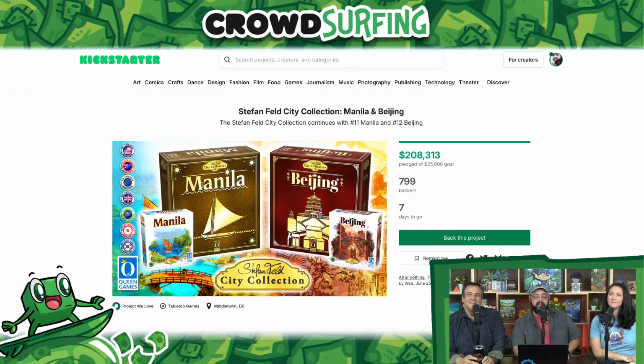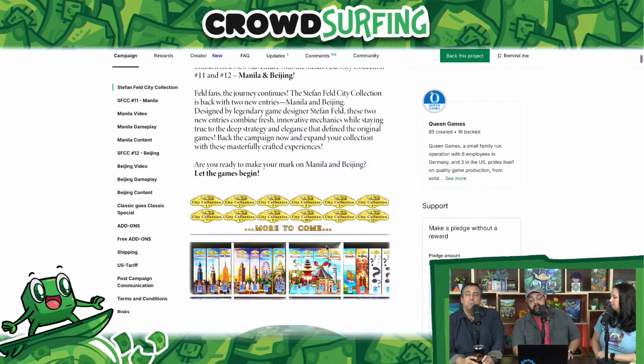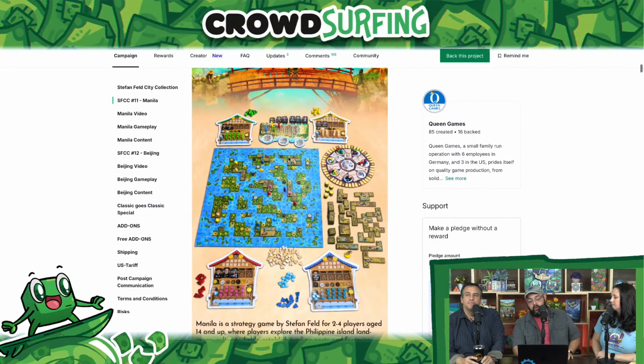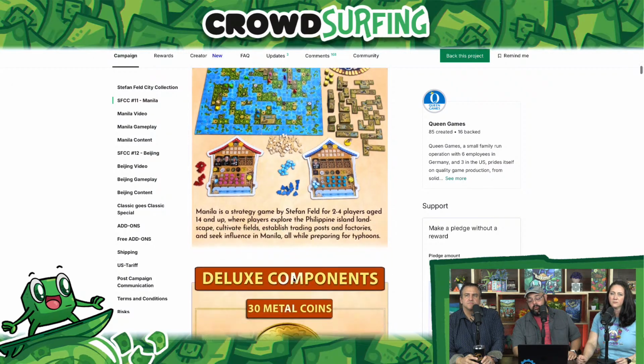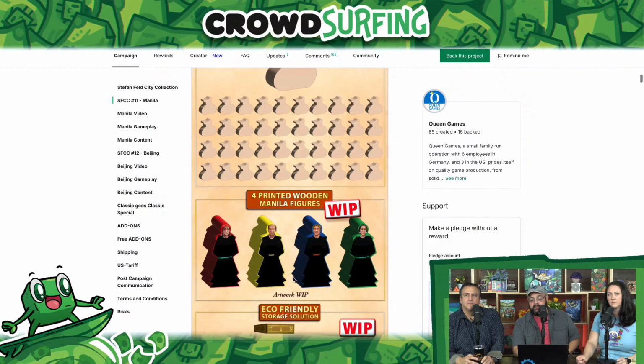This one is Manila. That is a reprint of Thriller, Amerigo, I believe. And then Beijing, which is a reprint of In the Year of the Dragon. I've never played Amerigo. It's got a cube tower. This one looks like it's got a whole lot going on. From what I understand, Amerigo was well-liked enough.